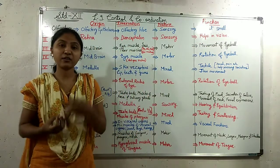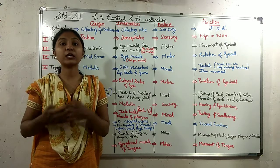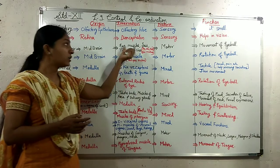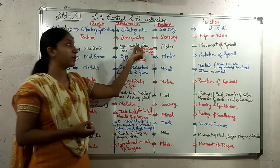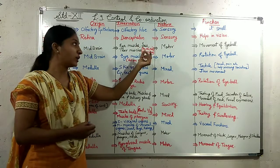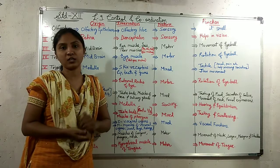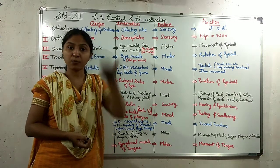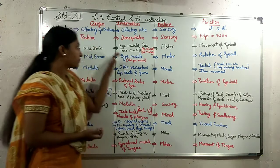Now in the eye there are different muscles: superior and inferior rectus muscles, internal and external rectus muscles, as well as the oblique muscles. Here the oculomotor nerves help in the movement of the eyeball, and the muscles they work on are the superior and inferior rectus muscles and internal and external rectus muscles. They help in the upward and downward movement and the sideways movement of the eyes.